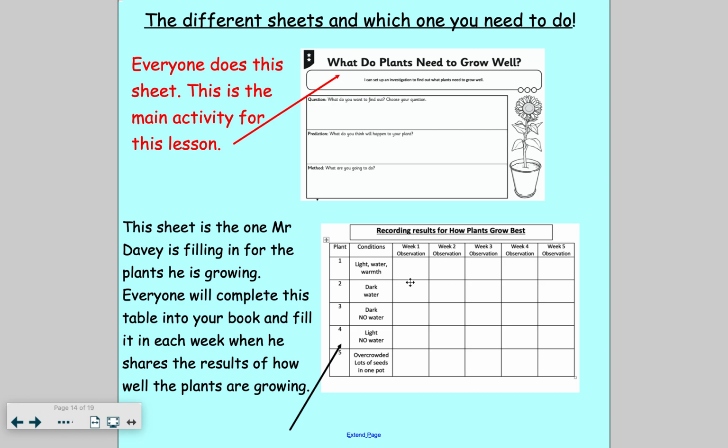And very shortly, I'm going to be filling in this first column of week 1 observation. So you're going to have 2 things to copy into your book, or 2 things that you can print off. This sheet and this sheet. And you can stick them into your science book, or if you can't print things off, that's not a problem, because you can copy this into your one whole page of your science book, and you need to copy this whole thing into your science book, which I know looks quite a lot, but as long as you've got a pencil and a ruler, you'll be able to do it. So pause here if you need to get that copied into your book.